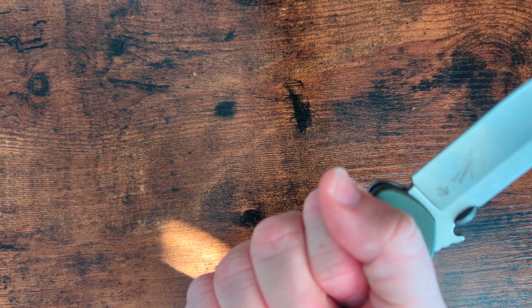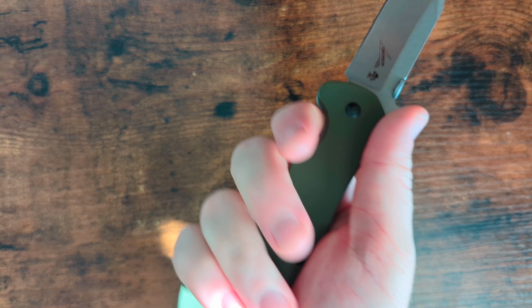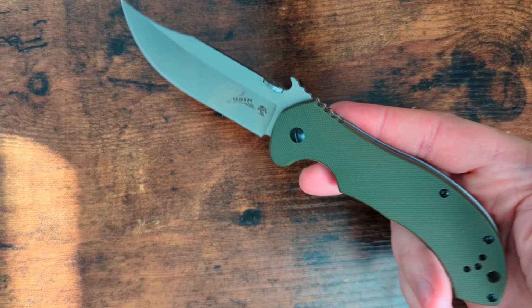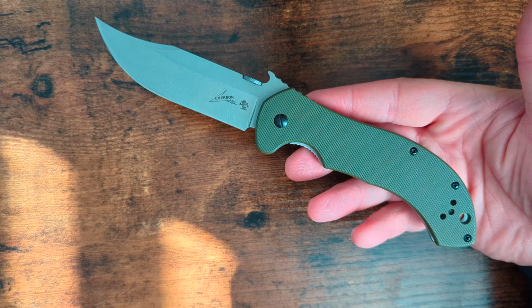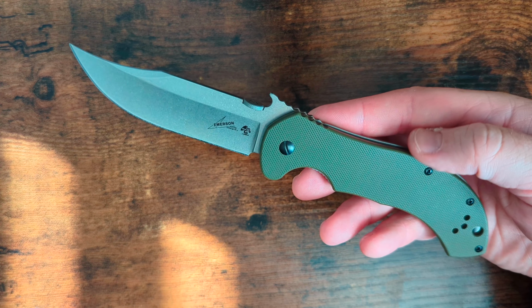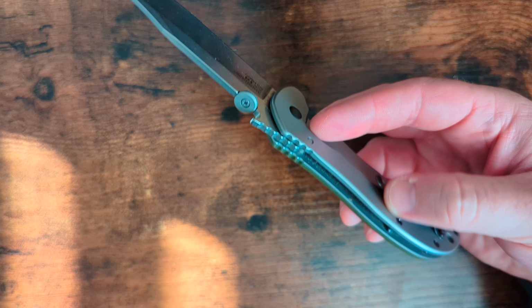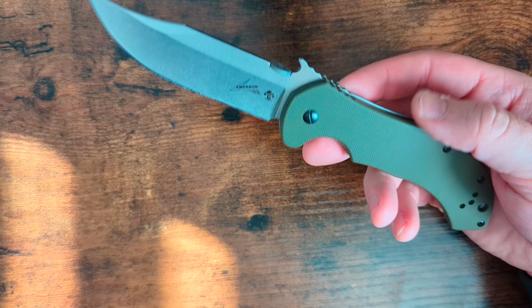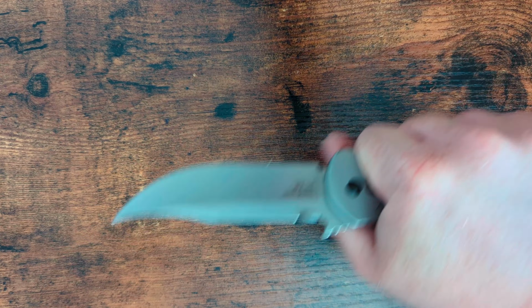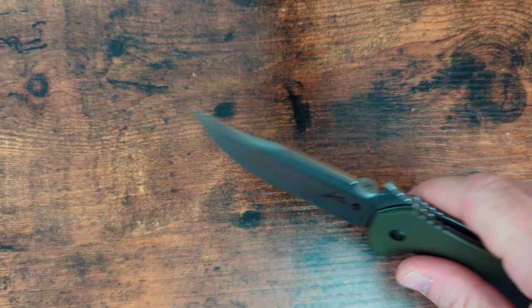If you like the design but prefer American made, go to emersonknives.com and look for his knife called the Appellation. It looks exactly like this, except it's a liner lock with black G10 scales and a little bit thicker back here, but it'll cost you much more than this.